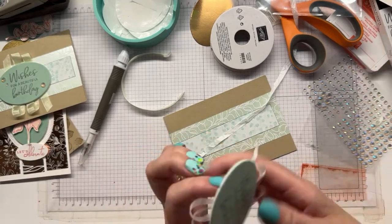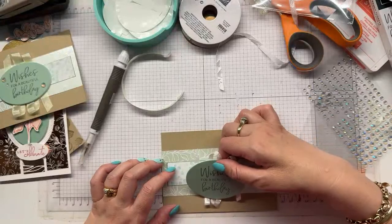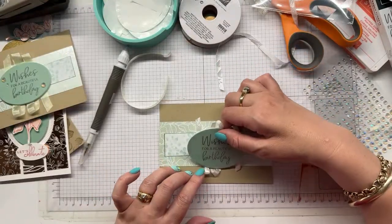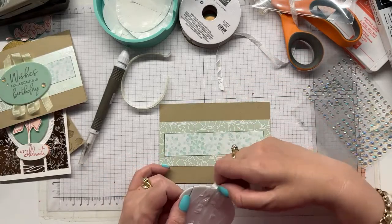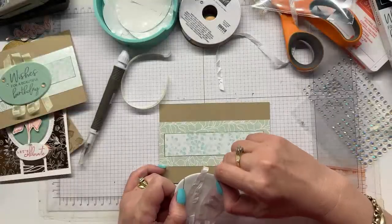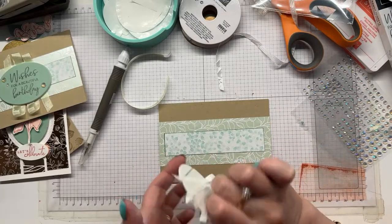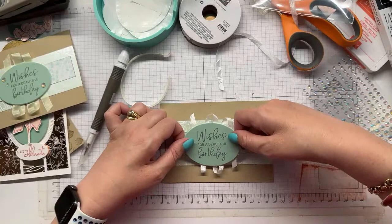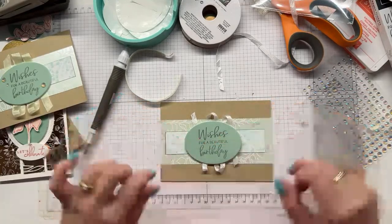Okay, and this has plenty of stick. Because we've got the white on the matte foil here, I think it's going to work particularly well. Okay, I just moved that, which looks better, which a foam adhesive definitely allows me to do.